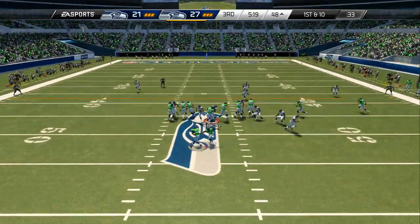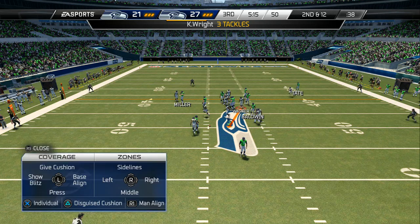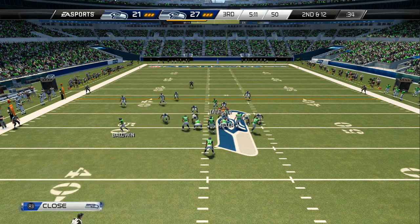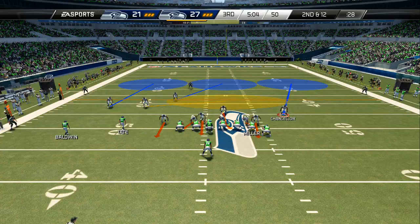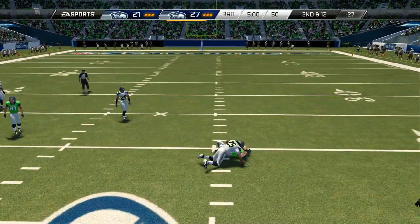Come to the line, and it's first down. Lynch, they break through. Tackle him behind the line. Good job by the defense. They stopped the first down play that time by the offense, and now they have a good situation. Second and 12. Right where it had to be.